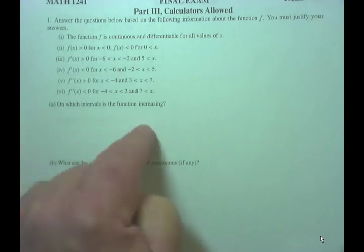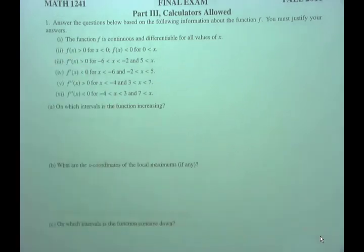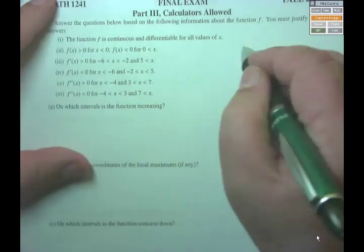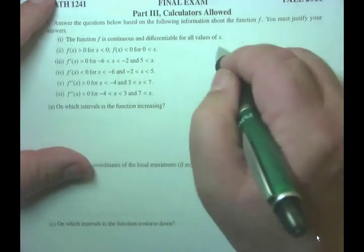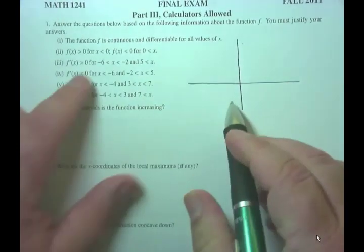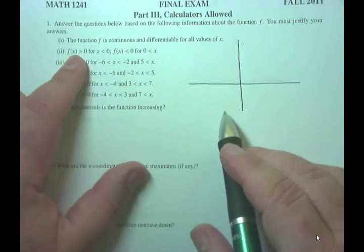Does that make sense? The quick trick to this kind of problem is, they want information about a function. Let's give them a function. Let's give them the picture of it. Because from the picture, it's easy to answer questions. So I'm going to put this all together to see if we can't figure out what's going on here. All right. It tells me this.